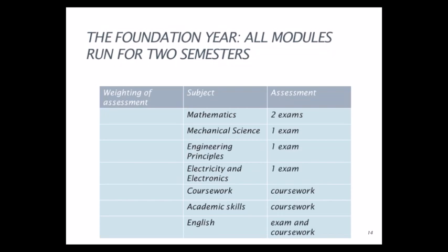The method of assessment is as follows. Mathematics is examined twice over the course of the year, Maths A in January and Maths B in May or June. The three physics topics, mechanical science, engineering principles and electricity and electronics are examined once in May or June. The coursework and academic skills modules have continuous assessment throughout the year, and English language is assessed by both written assignments and an end-of-year exam.